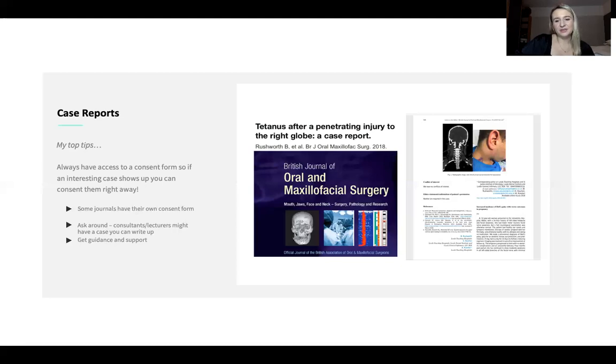So here's a couple of examples of case reports I've had published. And again, these are during my Max Fax year, and just making sure that the patients were consented as I went along.